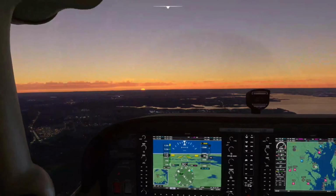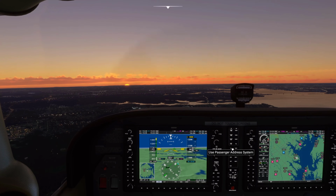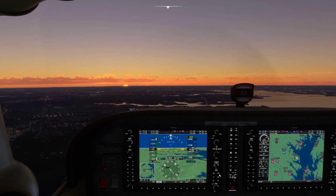Southwest 1101, Baltimore wind 160 at 5, runway 10 cleared to land. Cleared to land runway 10, 1101.